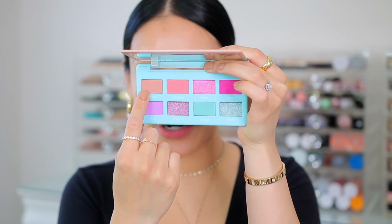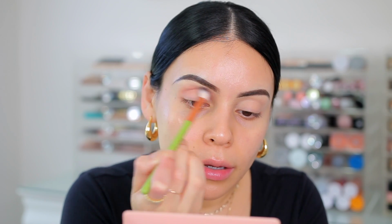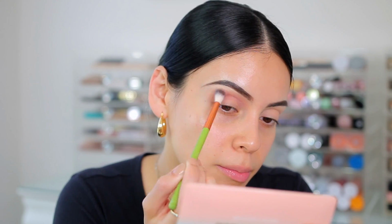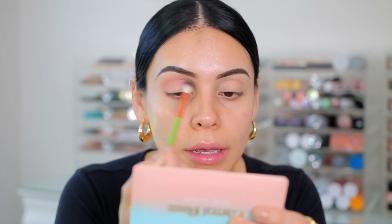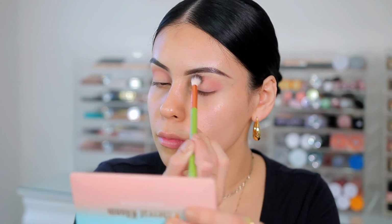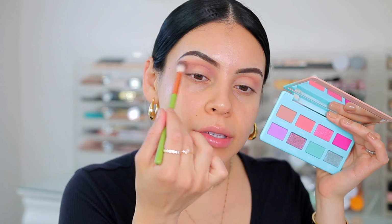So I'm gonna start off with this color right here called Eternity. I'm gonna just apply that as my neutral blending shade. All right, just picking up some color. I'm being really light-handed because the other palette that I've tried from Artist Couture is very pigmented and super buttery. This is a really soft mauve pink. I really like it because it's a really light transition color.